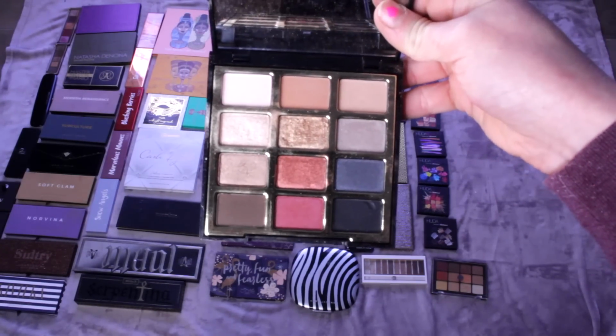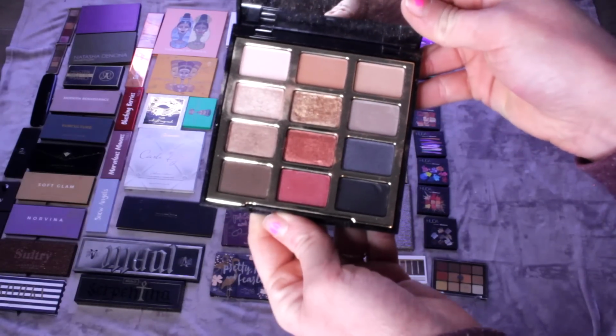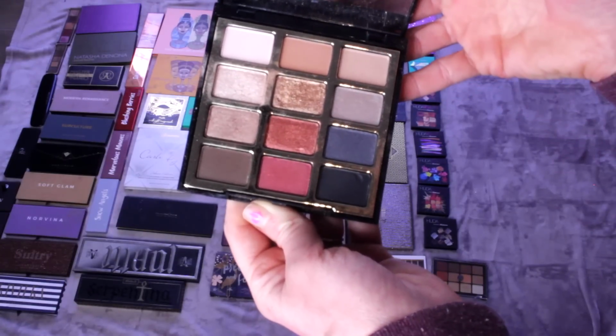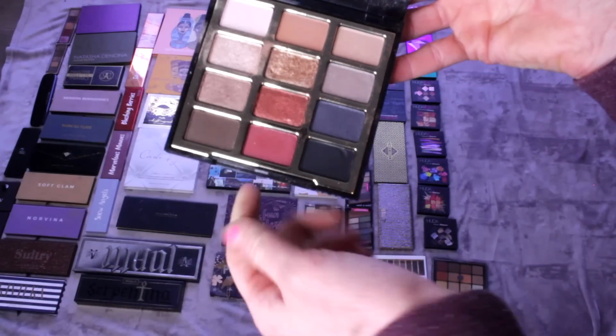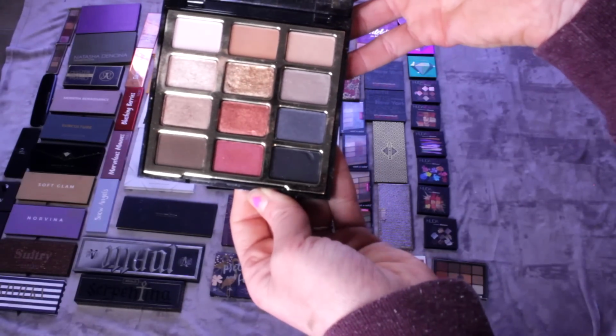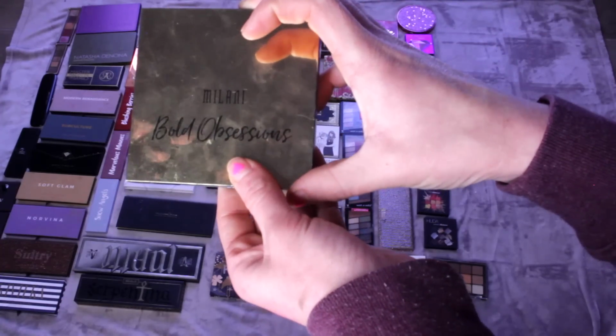They build up super easily, and I am blown away by this palette. I believe these retail for $20, but I got mine on sale for like $14 or $15 at Walmart. I know you can get these at Target too. I will link this palette down below because I think it is so worth it. I'll try and link my favorite palettes down below for you guys, but would definitely recommend Milani Bold Obsessions.